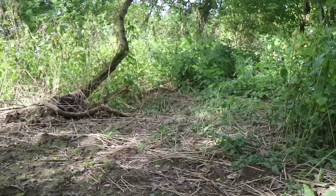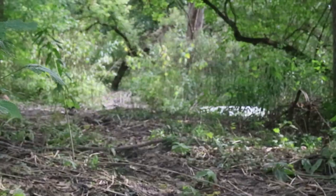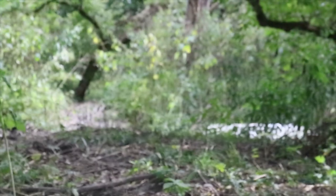Option two. Right here in this open part. Couple of issues with this spot. One, it's open. I've got no weeds in front of me. I can always take the weeds just to my left here and set the blind in there, which is not a bad idea. But what concerns me about this spot is not the 20 yards. It's that if I'm sitting down, you can't see the corn pile, because there is a rise of dirt right here. So that concerns me a little bit. Am I going to get a good shot?